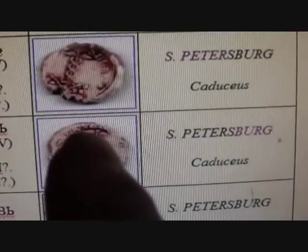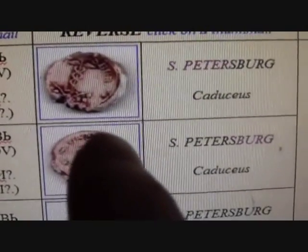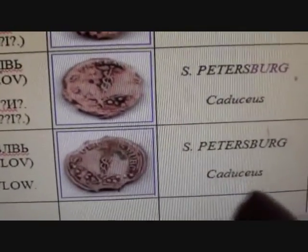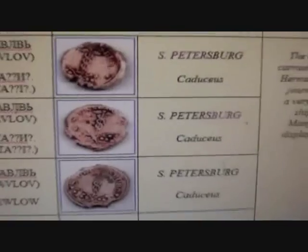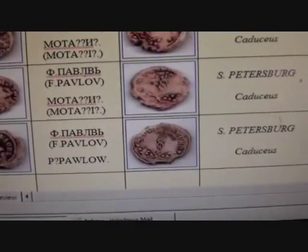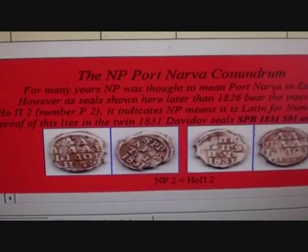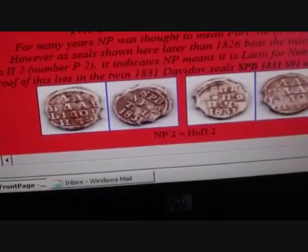Because on this one, the other one, it's the other way around. St. Peter's is there and the Berg's missing. And on this one, we've got the whole lot there. So by combining all these seals together, I've managed to figure out just what gives. Now, NP on these Russian seals, everybody was on about it was Port Narva. Well, it isn't.